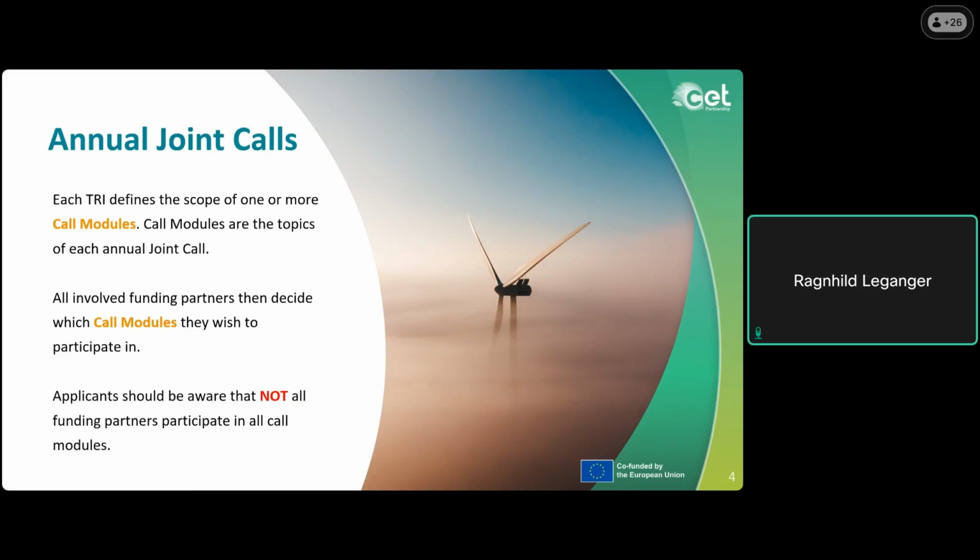We have different funding partners from all around Europe and the world contributing to these calls. And it's very important to be aware that not all funding agencies, organizations fund every core module. It will depend on their national policies. So some national agencies might fund 2, some might fund them all. So yes, let's move on.